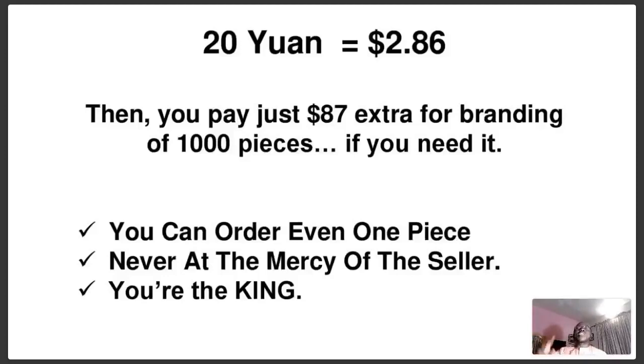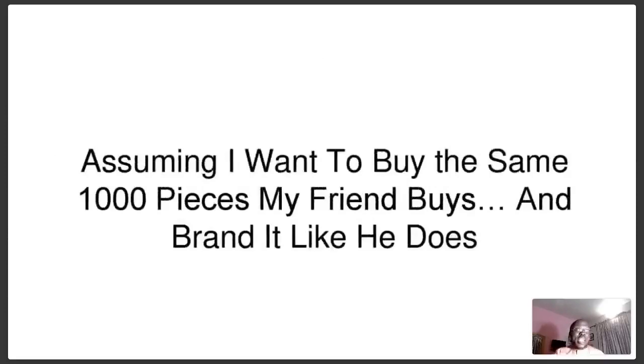Now they will keep the label for you in China, right? Anytime you are buying one piece, they just get the label for you, stick it on the device and send it to you. I don't know if you are following here. That means you can order even one piece, never at the mercy of the seller, because you decide what happens. You can buy one, you can buy two. You paid your $87 and they printed 1,000 pieces for you, waiting.